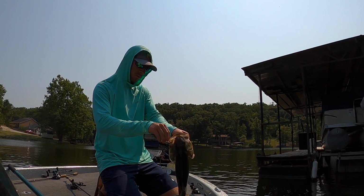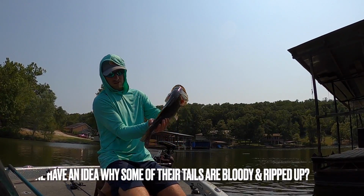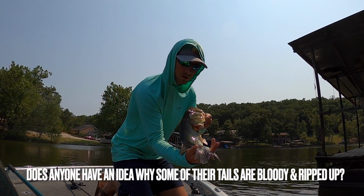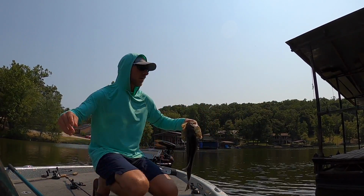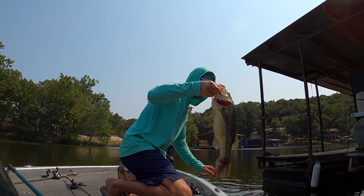Hey, would have been my second decent one of the day if I would have kept up with the first one. Look at that, the tail's all bloody again. I noticed in my last video that the bigger one I caught, the tail was all bloody too. I don't know what's going on. Close to 4 pounds, not quite as big as I thought, but still a nice one.